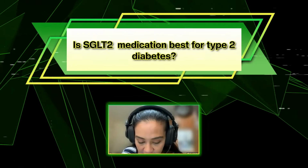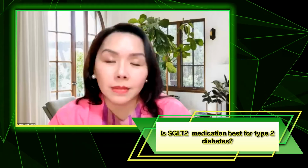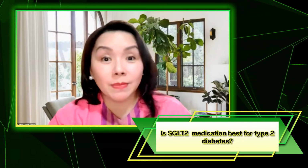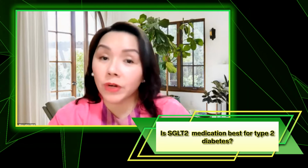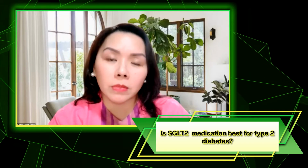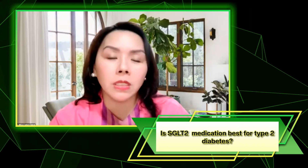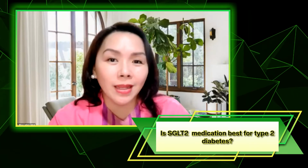Is SGLT2 medication best for type 2 diabetes? I wouldn't say that there's just one best medication out there. No, it really depends on the situation of the patient. SGLT2 inhibitors are good for any diabetic, but more for patients who have atherosclerotic cardiovascular disease, who are at very high risk for cardiovascular disease. They have coronary artery disease, and for patients with chronic kidney disease. We use SGLT2 inhibitors also for patients who need to lose weight, because the peeing out of the blood sugar helps also with weight loss.